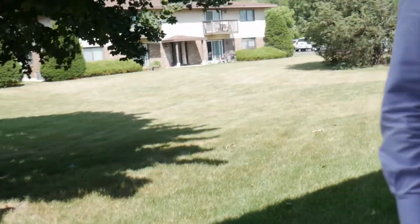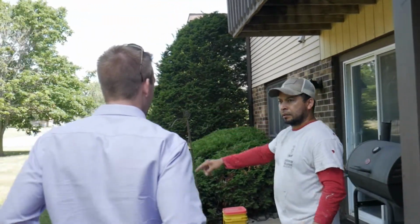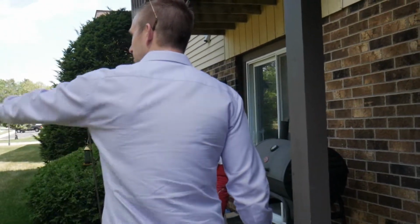How are ya? Hey, how are you? Good. Did you guys paint these or not? Yes. You did? No, yeah. Are you gonna paint them? You see that one? Yeah, they're bad. This is new. But what about these? Can you guys paint these posts? Yes. Let's just knock those out. You can see that one from over there.